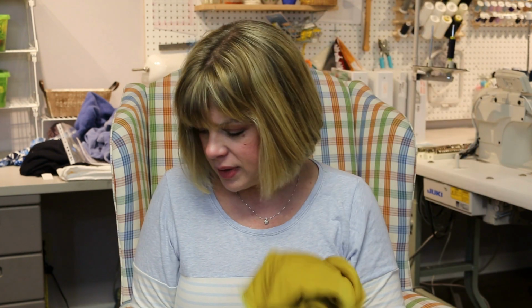Oh, look at that drape. Is that not gorgeous? I love this so much. But again, it's not good next to my face, but it'll be fine on my bottom half. So those are my 2 bottoms for this module. All right, now on to tops.